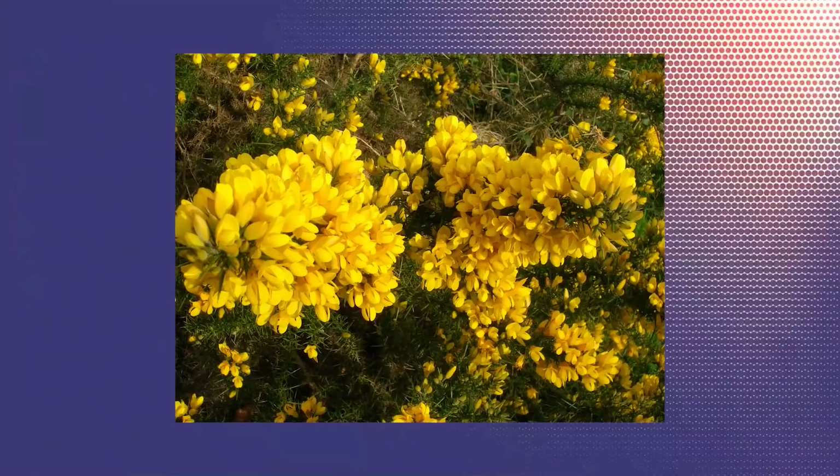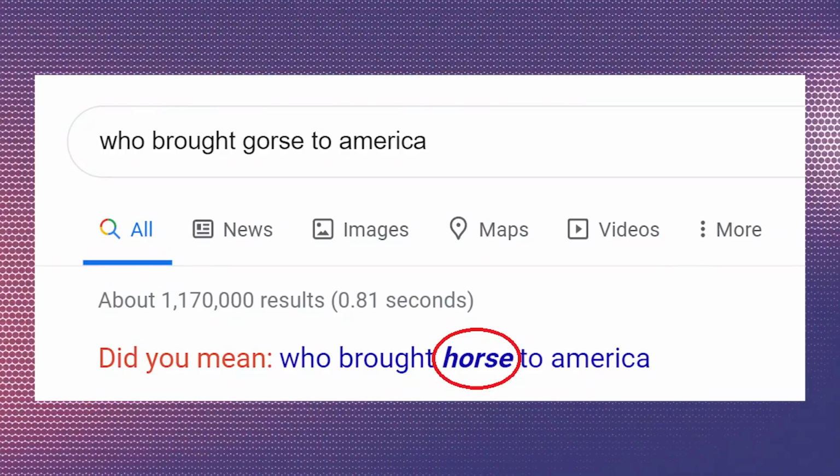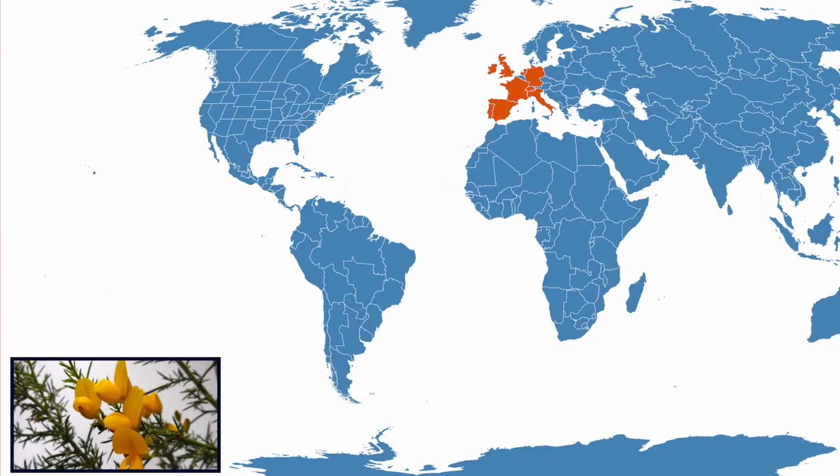Gorse. There must be something about yellow petals that us Europeans like to inflict on other people. As a kid, I remember wiping a buttercup onto the forehead of a girl called Julie. But it's difficult to track down a backstory of gorse, mainly because Google thinks I've misspelled horse. Plenty of articles on those, but it looks like gorse was introduced to the United States via Europeans, don't know which breed, in the early 1800s. Now, given its prominence in Great Britain, it looks like my home country might be a chief suspect.